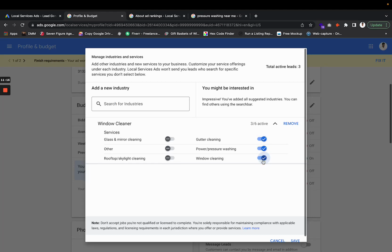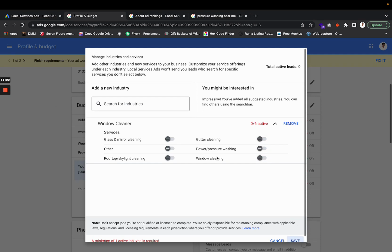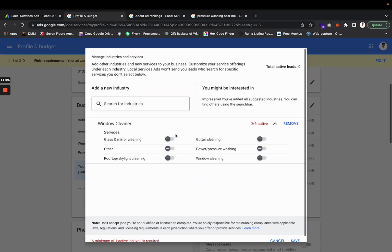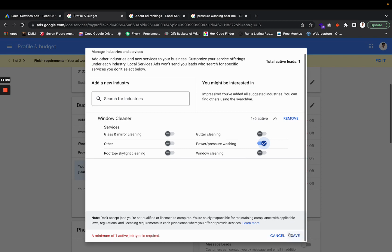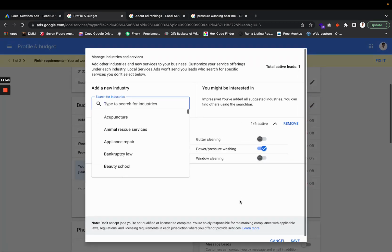You want to do window cleaning, make sure it's active, right? I've seen guys where their stuff is saved, and they're wondering why. Like I said, a minimum of one active job is required. So I guess Google changed that. But yeah, you have that, but they're like, Jonathan, I'm not getting any window cleaning leads, or I'm not getting any pressure washing leads. Well, have you changed your services in here?